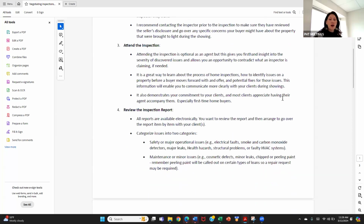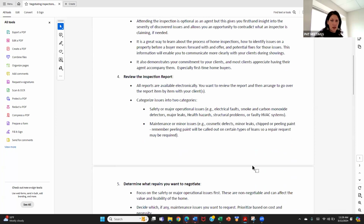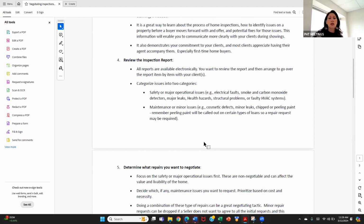Okay, let's move on to reviewing the inspection report. Sometimes this is daunting. I hate being surprised by big issues. I hate structural tech inspections, by the way, because they're going to just make mountains out of molehills.